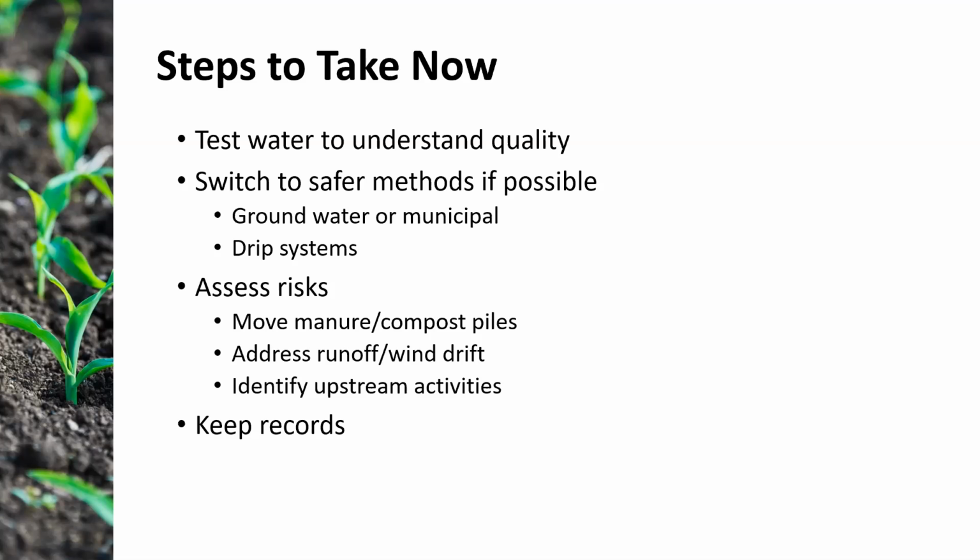You also want to do regular assessment of the risk and make sure that you're keeping your water system safe. Things that you can do now are move manure and compost piles, and address any potential runoff or wind drift issues. And if you're using surface water, identify upstream activities that might affect the quality of your water, and see if you can take steps to address those. So maybe you need to switch over to a different water source, or put other systems in place to make sure that the water quality is maintained. And then, of course, you want to be keeping records of these things. So you can begin now starting to keep records, especially if you're doing water testing.